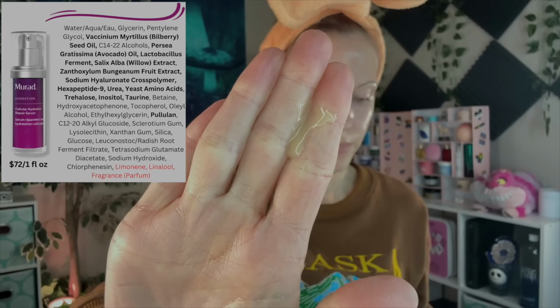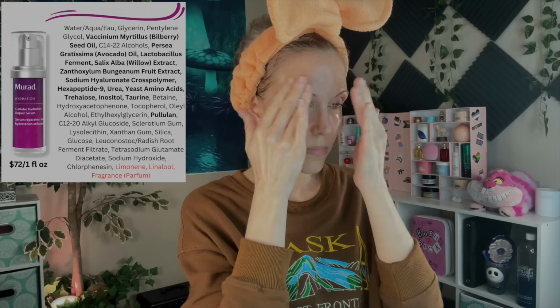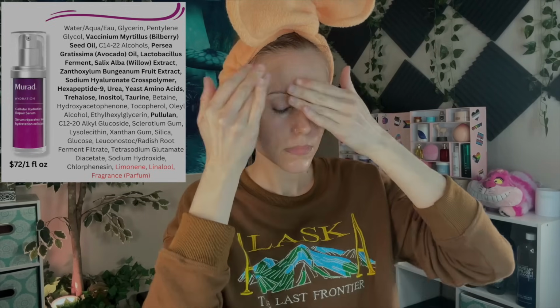Let's go through these products one by one. I already pumped out the serum so you can see it here. And again, while it does have whatever that fragrance ingredient is, it also does overall have a very simple ingredients list. Glycerin, bilberry and avocado oil, some lactobacillus ferment, a postbiotic ingredient, willow extract. We have antioxidant ingredients, yeast, amino acids. We have some urea. Some of you are also urea fans in your skincare, right? Don't make this weird. Don't do it.